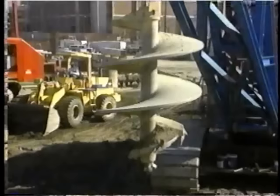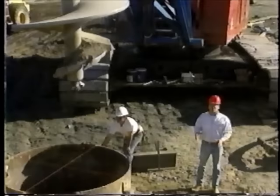Come to a different kind of building site now. This eventually will be a 26-story building, a very tall building. With a building like that, you have to have a firm foundation.